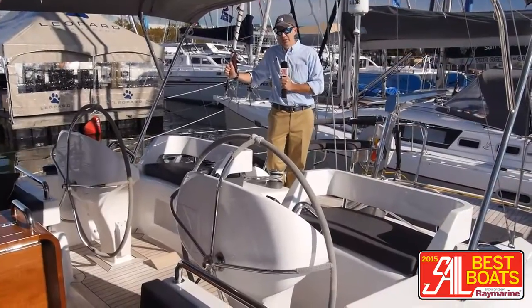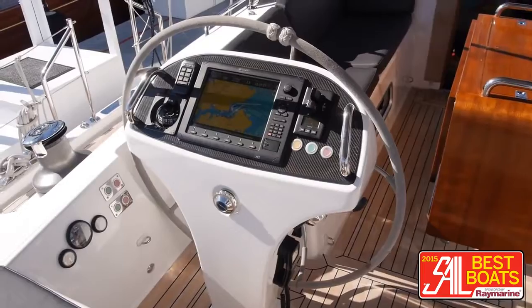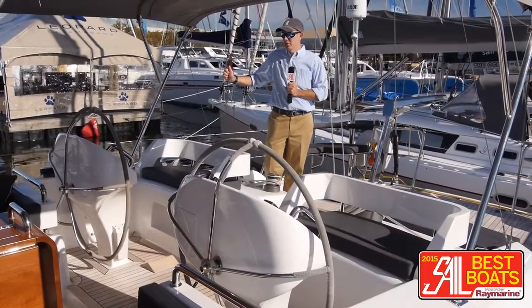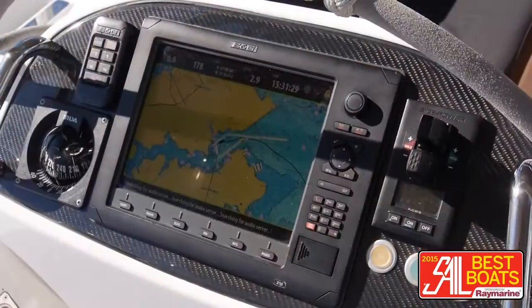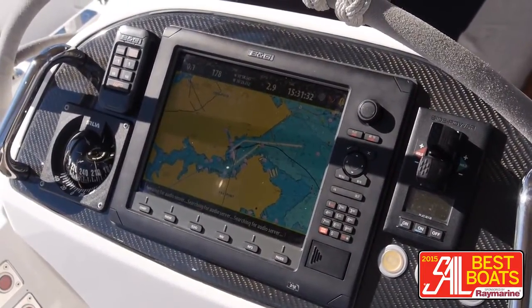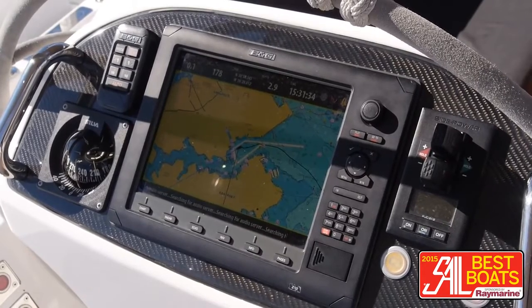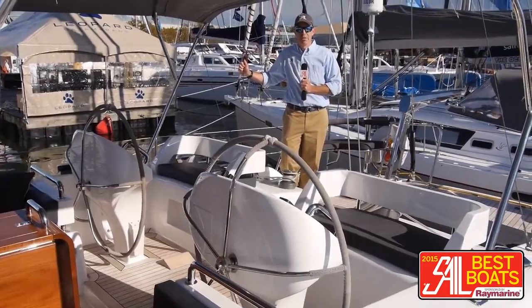And then after that, you've got these twin wheels, which are more than a helm, it's kind of like a command station back here. In addition to what are called flight deck wheels, which allow you to access all the instruments without getting your fingers or arms stuck in the spokes, you've got a B&G and a CZone digital navigation and electronic control package, which really allows you to run the entire boat from right here.